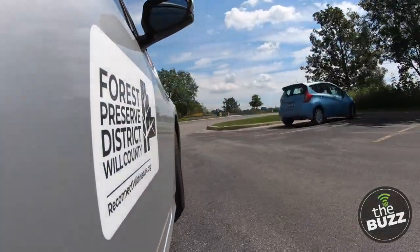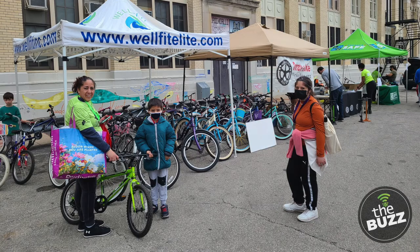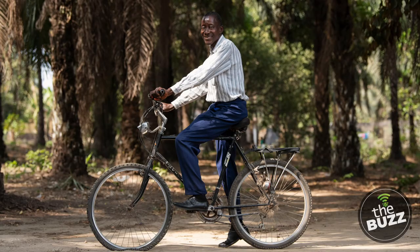These bikes don't go to the recycling center with our plastic water bottles, they go to Working Bikes in Chicago. Working Bikes gives these bicycles new life by redistributing them as tools of empowerment to local and global communities. They're working towards a world where everyone has access to a bicycle as a reliable, sustainable, and environmentally friendly transportation option, all while reducing waste, lessening pollution, and improving health in the process.